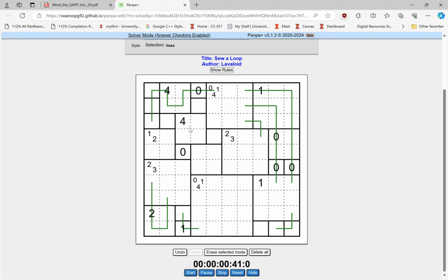Okay. So for this 4 here, since I need to have one side entering horizontally and one side moving vertically, and I can't go vertically up because that's already a corner, I must have a vertical here, which means I must also have, no, that second one isn't necessarily true. But I'm guaranteed to have that, and I can't extend downwards out of it, so the 0 must be a straight line like that. Okay.